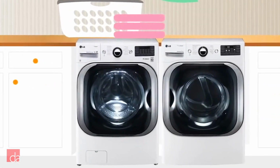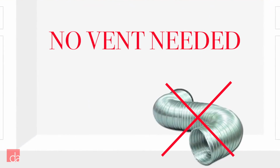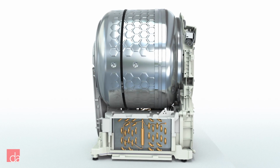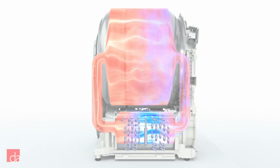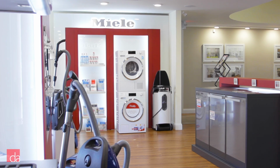Also, the dryer is ventless, so there's no need to have an external vent coming out of your home or apartment. One of the drawbacks to ventless dryers in the past was they didn't dry as well as standard vented dryers. Miele now uses a heat pump drying technology which dries on par with vented dryers. As we mentioned, you can't go wrong with a base washer and dryer at around $2,400 for the pair.